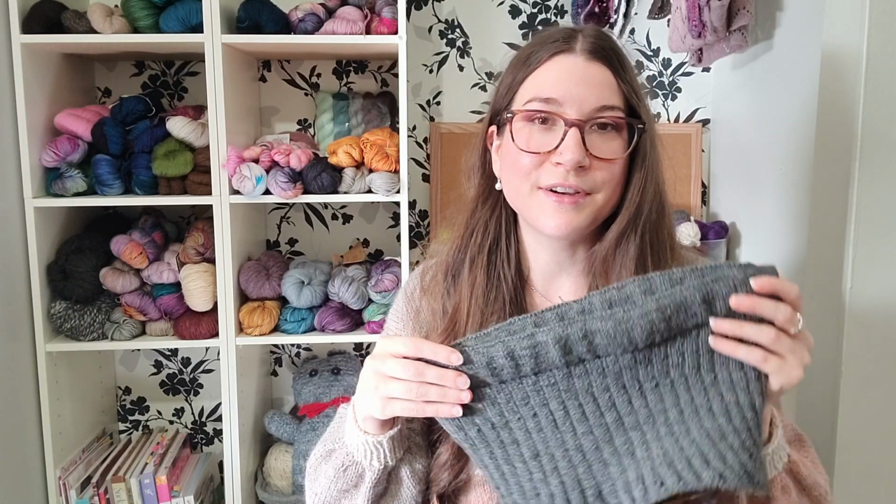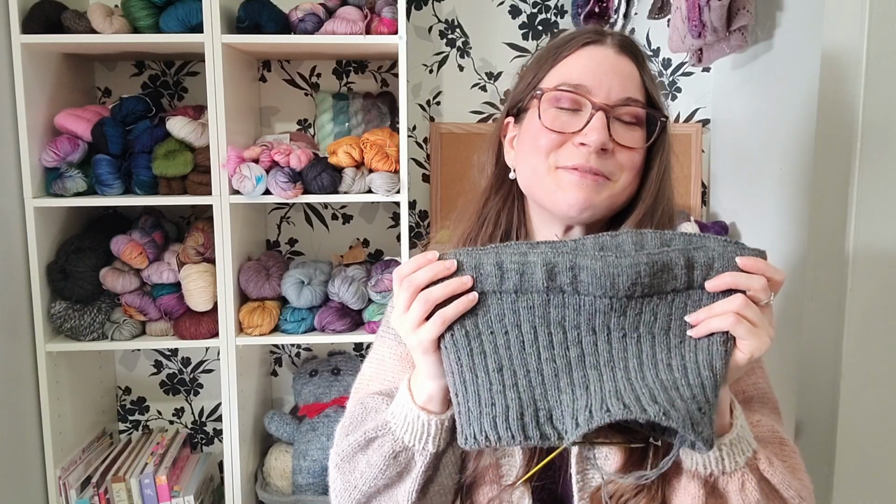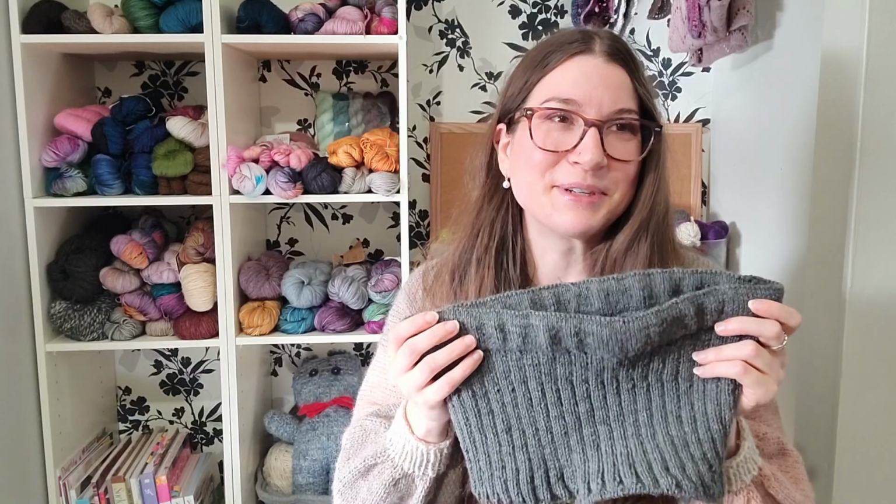The pictures from the test knitters are so cute, and oh my gosh, I really want to make it in pink. I really want to have a pink skirt. I think that would be super duper cute.